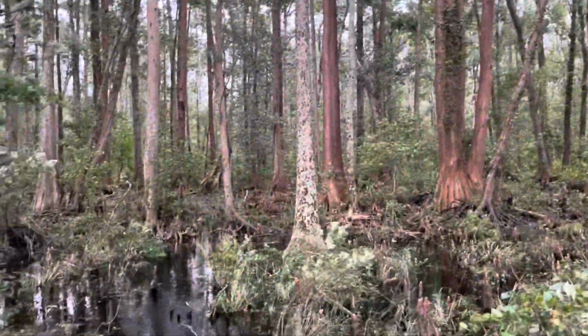Pretty much exactly 5 miles to the dam from the car. But it should be slightly shorter going back since I'm just going to be following the Lakeshore Trail, unless there's blowdowns that I can't get around. Nice swamp.